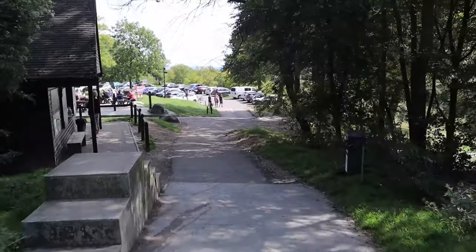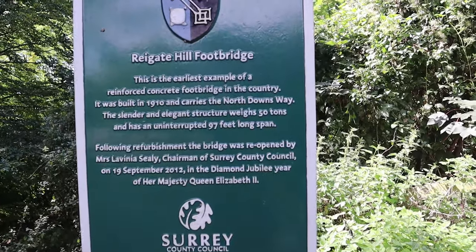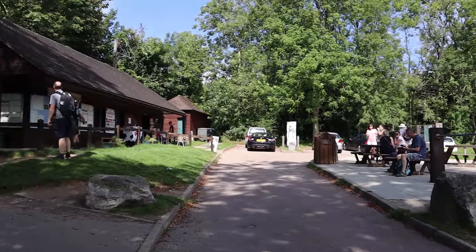Ray Lane car park. Reigate Hill footbridge. The earliest example of a reinforced concrete footbridge in the country. Okay, let's bring you out to the viewpoint. So we're at the Ray Lane car park. There we go.